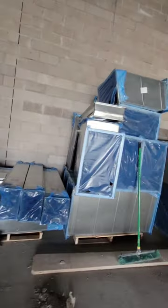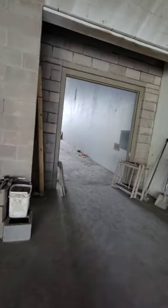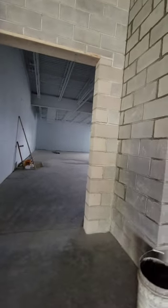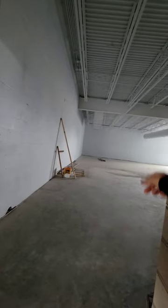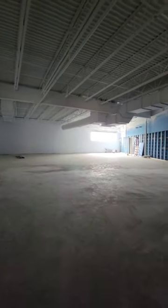Auxiliary gym. Yeah, that is a large wrestling room. Nice. This is a huge wrestling room. Wow. Nice.